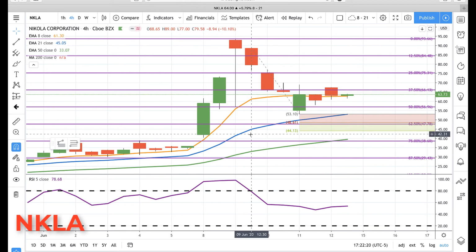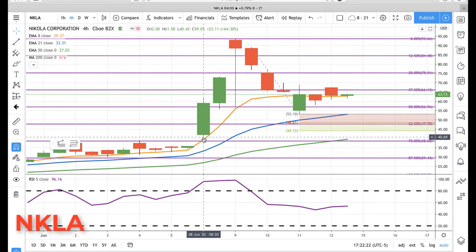Below that, right before this gap fill, we have about 40, what's the exact low here? The exact low, 40.42. So that's going to be the key level we're watching in conjunction with the 50. So below 40.42, we'll just start watching for the gap fill, which could take us potentially down all the way to 35.94.